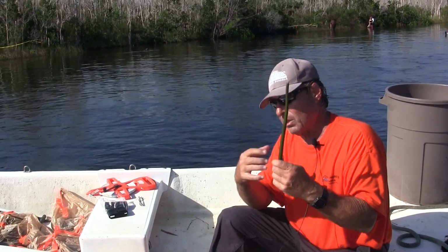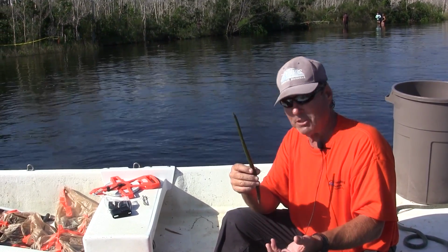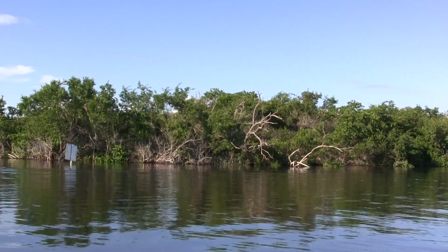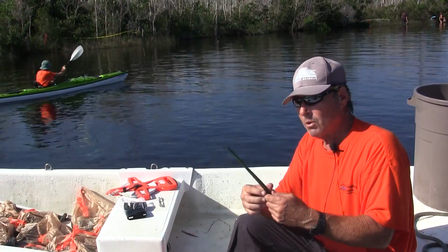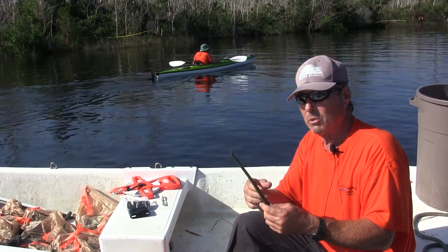So this creates a habitat for hundreds of different fish species in their juvenile stage, as well as a substrate for oysters to grow on. The red mangrove is a buffer for a storm surge. So on any count, the red mangrove is an incredibly valuable tree.